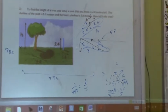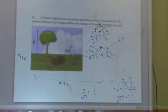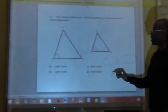Let me see how much of that they have on the test. They got the little river question, the actual river question. That's the bottom one. So here it comes.